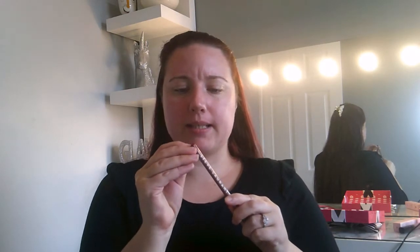Right, so this is the Steve Laurent lip pencil in the shade Vogue. Now I love the name of it, Vogue, I really, really do. Let's try and untangle this. I'm trying to get the plastic off so I can show you guys the actual colour properly on the actual pencil. Why does everyone have to make things so flipping hard to get out of?